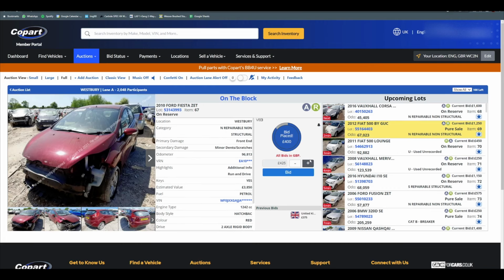Anyway, now on to a Ford Fiesta Zetec 2010. It's on reserve, 96,000 miles. You can see we've had a little quick flurry of bidding. As you can see, we're already up to 650. Bit of front end damage, but it says the estimated value is just shy of £4,000. So is that going to sell for 650? It is on reserve, so the buyer and the seller can have it out.